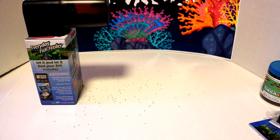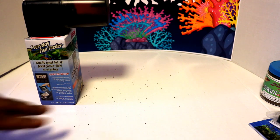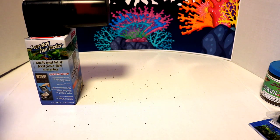Now when you do the second rotation per feed, the time interval is 1 minute. So if you set up double rotation per feeding, it'll rotate first, dump this amount of food. After a minute, it'll rotate again, so it gives the fish enough time to eat the pellets it drops. So you do have that time. That's why I like this feeder. That's why I got it.